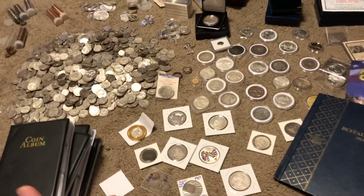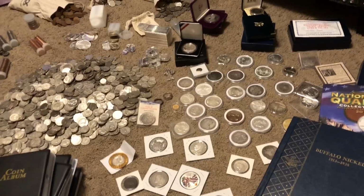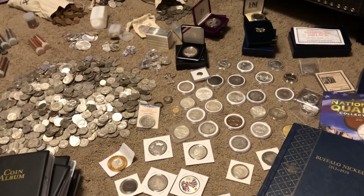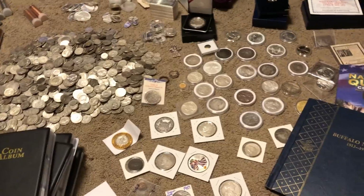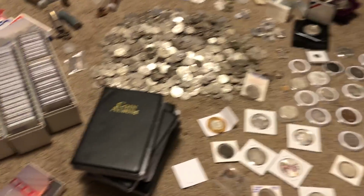Plus, I absolutely love the history behind almost everything that I own here. Everything I own has a story. Everything I own is part of a collection. Everything goes hand in hand. It's like many of these coins hand the torch from one coin to another. I mean, I just love everything about my coin collection and collecting coins in general.